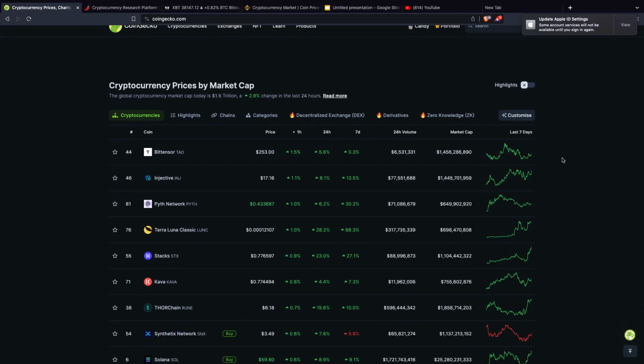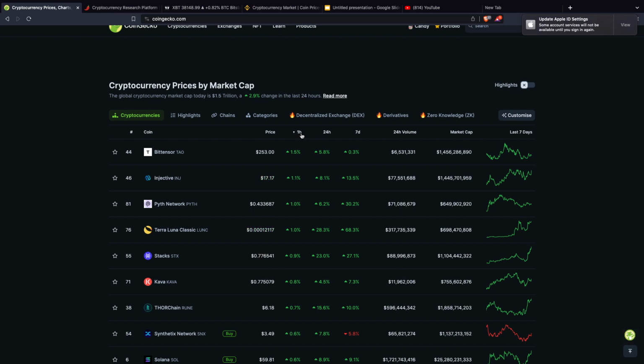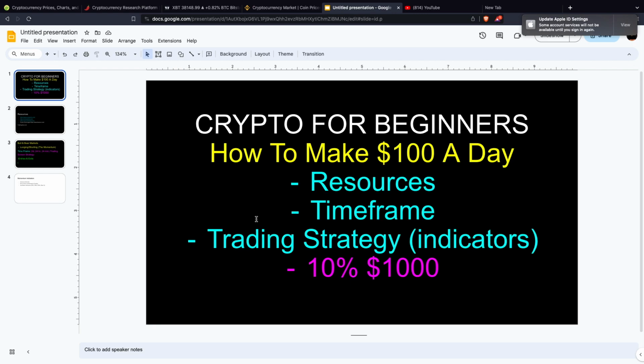So pick an exchange which is going to have a lot of trading volume, a lot of good opportunities, a wide variety of coins to take a pick from, and you're going to be able to make your $100 in a day. So just consistently look at the 1-hour time frame, which coins have been gaining a lot of momentum. Get to research the 24-hour and the 7-day time frame. Once you do this, you're going to pick the coins that have got the best probability to give you 10% per day, and you're going to make your $100 in a day using your $1,000 account. So that, ladies and gentlemen, is going to be your winning strategy.